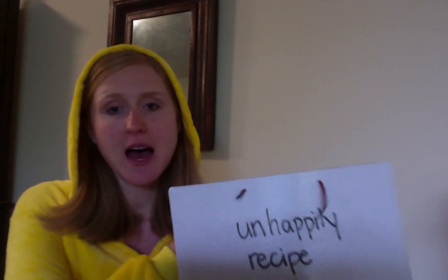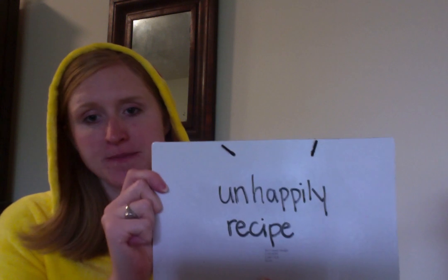So as a reminder, suffixes and prefixes are things that go with a base word and change the meaning of the word or the use of that word. A prefix always goes before a base word, and a suffix always comes at the end. So if we look here at our two words, unhappily, and the other word is recipe.